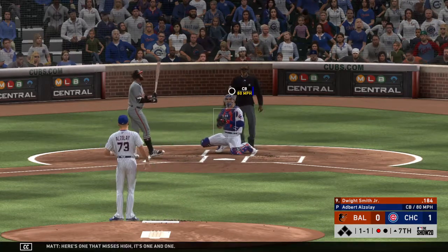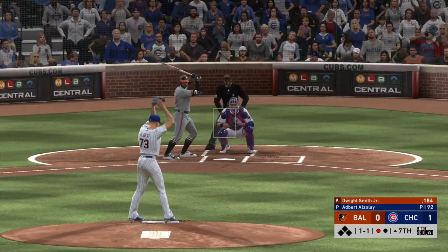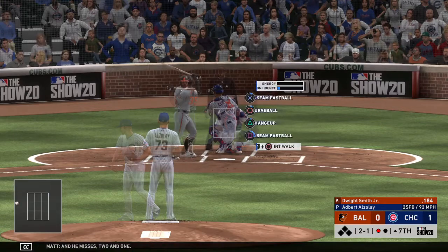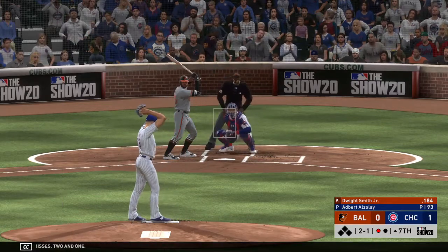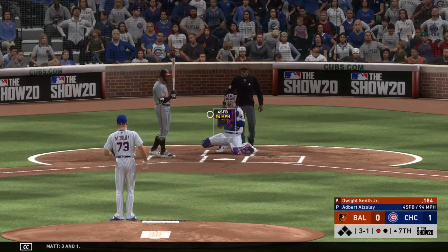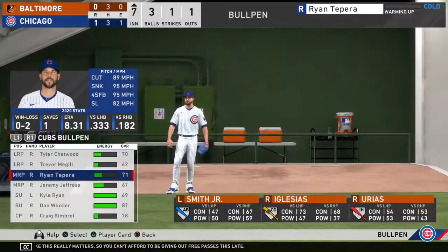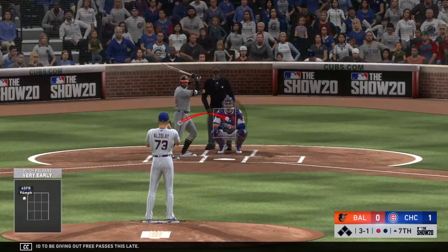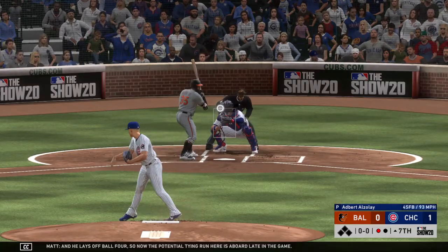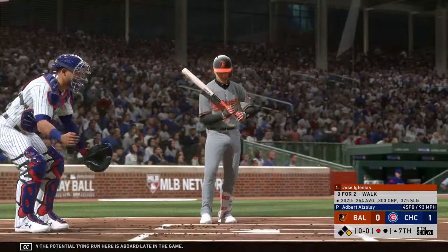Here's one that misses high. It's 1-1. And he misses, 2-1. 3-1. Every base runner in a close game like this really matters, so you can't afford to be giving out free passes this late. And he lays off ball 4. So now the potential tying run here is aboard late in the game.